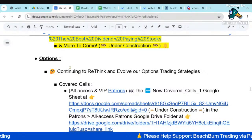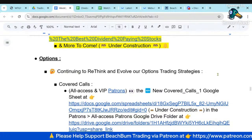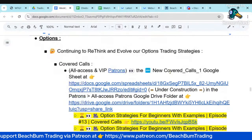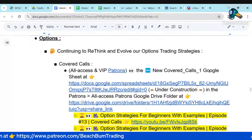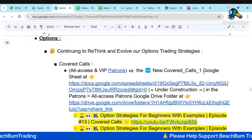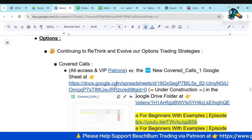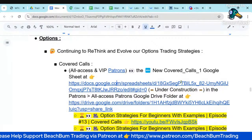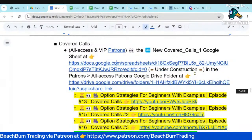In addition to using dividend payers, we also use several option strategies to generate income. We wait for our swing trading stocks to set up. Our first strategy is selling and buying back covered calls against our positions. So we sell covered calls when they're going up, buy them back when they're coming down. And we have a covered calls Google sheet that we use to do what-if analysis on potential covered call strategies.